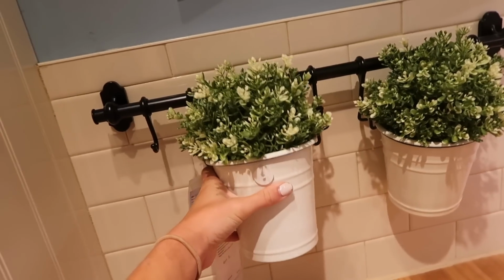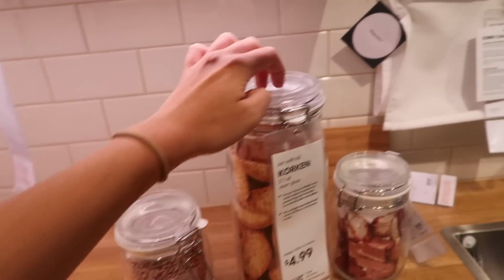I think it is a queen. Yeah, it looks kind of big. I think a full is plenty. It looks short. I get these, but maybe not the hanging ones, but then put the fake plants in them. Yeah, because it's cute. And stuff like this. We could put our pasta in there.